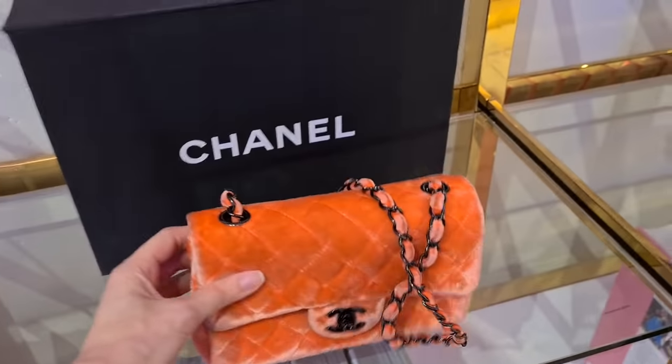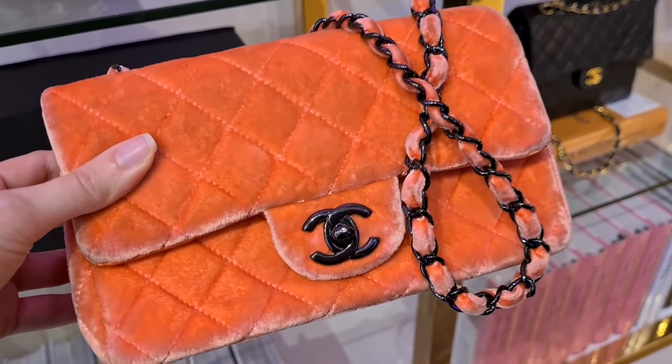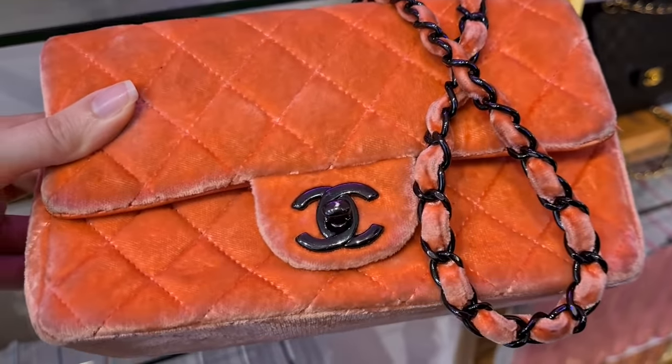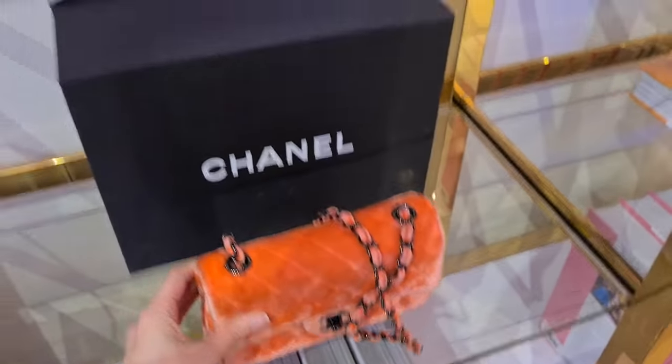And this one has black hardware. This is very Halloween-like as well. I think that's the theme. Yeah, I get it. So there we have a little black hardware bag.